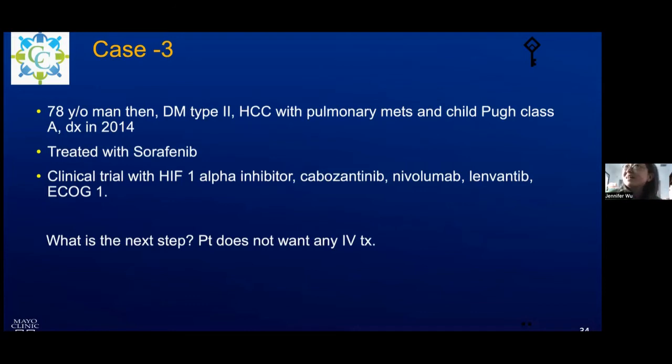So I thought I'm running out of options. I guess if I could convince him for IV therapy, what would you recommend? Or do you have any oral therapies to offer? Well, the only oral therapy that's left is regorafenib, and I'm not sure how much mileage you're going to get out of it. If you can convince the patient for IV therapy, I think that's his best bet.